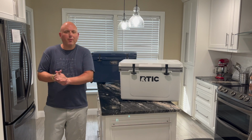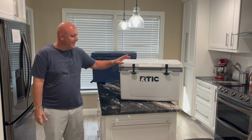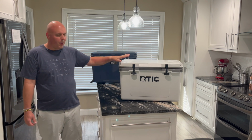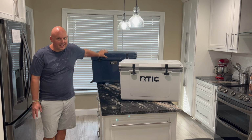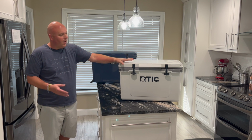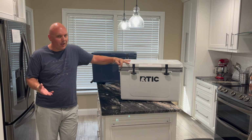Good morning. Today we're going to do the long-awaited test between the Rtic 52 Ultra Light and the Yeti Haul cooler. These two hold almost exactly the same amount inside. The only difference is the Yeti is way heavier, it's a little bit thicker, and it has wheels on it. Now, I wish the Rtic cooler had some wheels. I don't know why they don't.